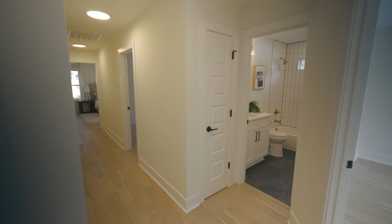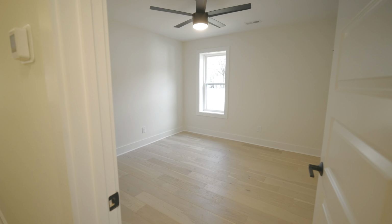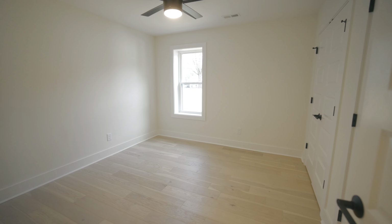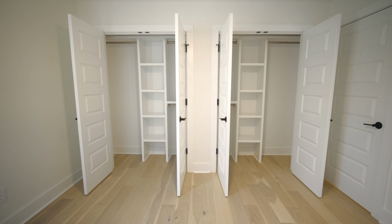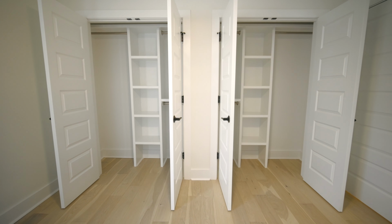So coming down the hallway, we have another bedroom. I really like this bedroom because we have 2 double bi-hinge doors that allow you to have a lot more closet space than we're usually used to with our houses, especially if you have a girl, they're gonna need a lot of closet space, right? And then the very back is our master bedroom.